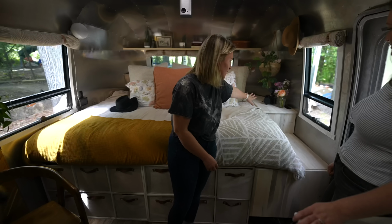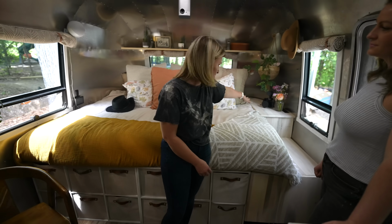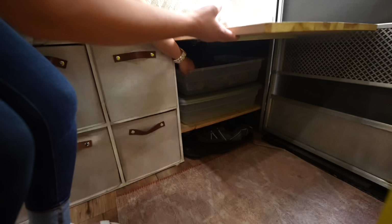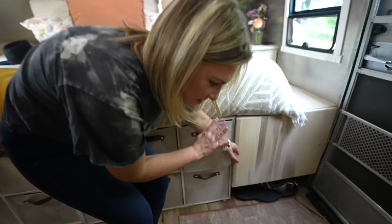I don't like hangers. That has storage. Our printer and stuff is stored in there, some extra blankets. And then we have bins underneath here that store extra shoes, off-season clothing as well.